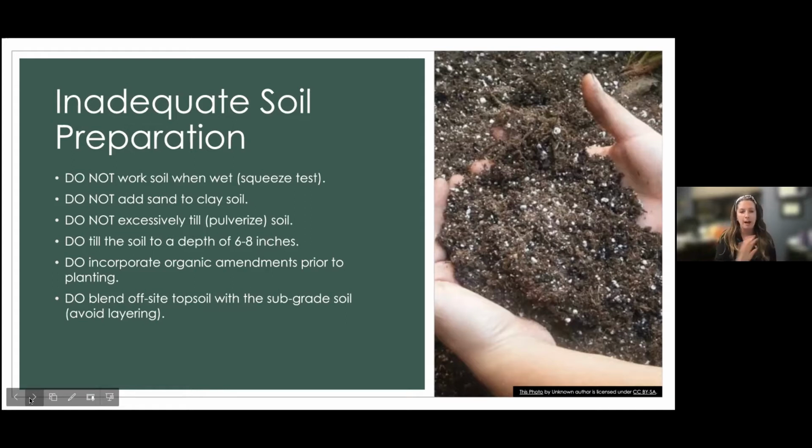You never, ever, ever want to add sand to your soil. If you are living in Kentucky or pretty much anywhere where sand isn't a normal thing, you probably have clay. And what my civil engineer husband would be very proud of me for knowing is that in concrete, 2 of the active ingredients are things like sand and clay particles.